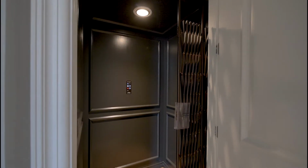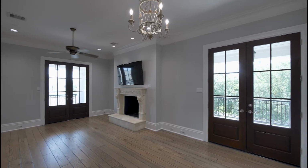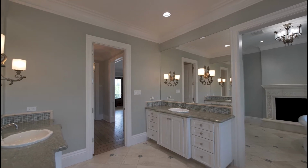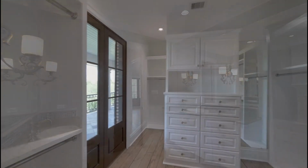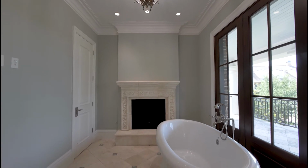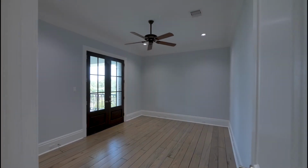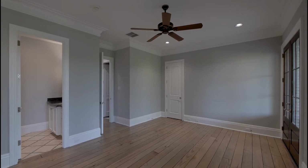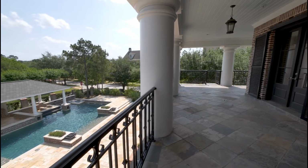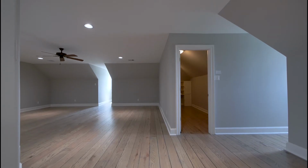By way of staircase or elevator, you reach the second floor, where you discover the primary bedroom suite, with a large bedroom with fireplace, a beautifully appointed bathroom, and fitted closets. The floor includes an additional three bedroom suites, all boasting bathrooms, walk-in closets, and access to the balconies. On the third floor, you find a large games room and study area.